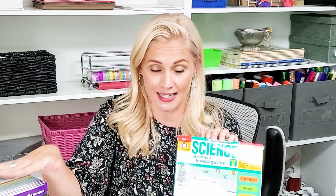Right now, both of my kids are obsessed with solving crimes, being investigators. She's got a trench coat she wears. This is exactly what she needs right now. This is right up their alley. So they're not necessarily going to be scientists; the way I'm going to present this to them is as investigations. Their job is going to be finding out how to solve these problems and answer these questions. This says Science Lessons and Investigations for grade 3, and the back says 30 hands-on investigations geared towards science.